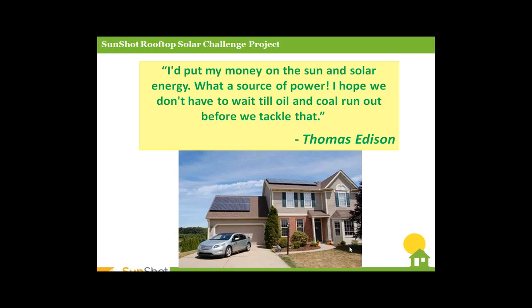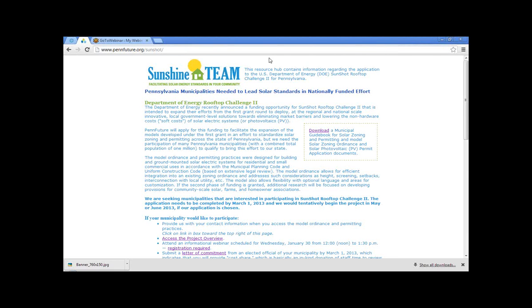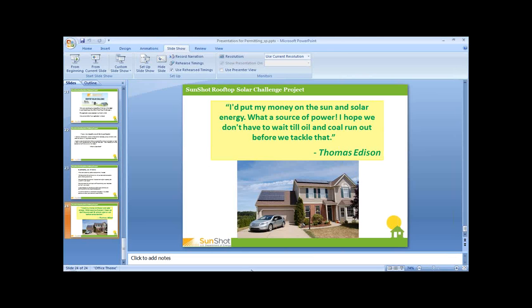So if you do want to participate, once again, you can go to this website, pennfuture.org/sunshot, and you will get a whole rundown of what's involved. There is a model letter of commitment there for you. There is access to all our resources and some answers to some questions. So I will open it back up to questions from the group.